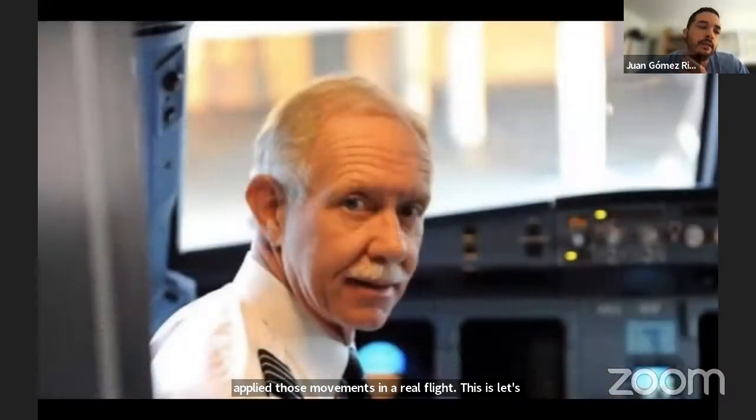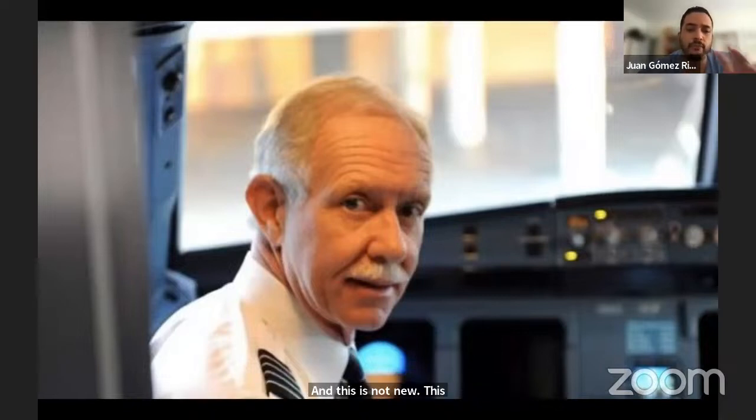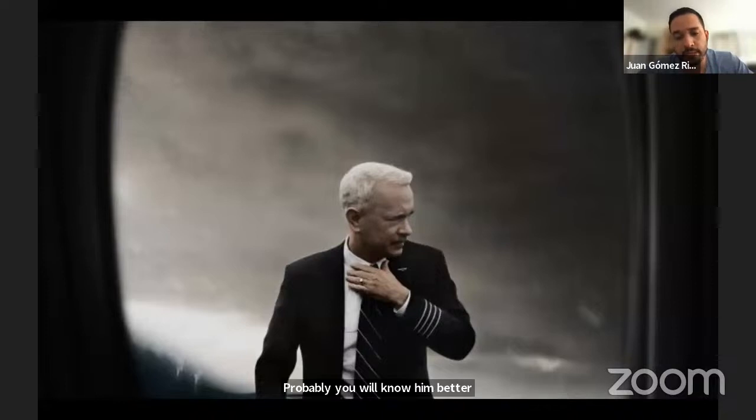This is, let's say, an antique way of training. The new way of training, as my colleague Rui Farinha has already said, has to be proficiency based and taking step by step training. And this is not new. This is something that is done, for example, for pilots. For those who don't know this guy here, this is Captain Sully. Probably you will know him better from the interpretation by Tom Hanks in the movie.